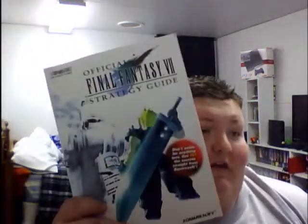Definitely, this is a well-used strategy guide, but it's in relatively great shape for being well-used. And this is the official Final Fantasy VII strategy guide. Super excited to get this. Like, wow. I mean, I got a Final Fantasy VII strategy guide.